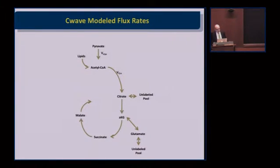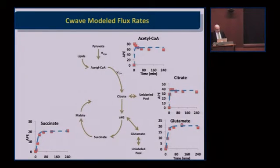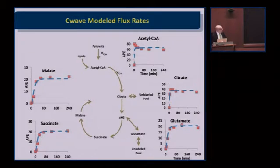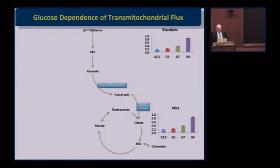And we're able to calculate these through a collaboration with Graham Mason in the radiology, who's developed this program called C-Wave that allows us to put all this mass spec data into it and get these relative fluxes. And what I'm showing you are in the blue lines are the modeled data, and the red squares are the actual raw data, and we're getting very nice fits for all these fluxes. And so we believe that we're able to, with a very high degree of specificity, determine the absolute rate of fluxes through these pathways, which then gives us a very different picture of what metabolism is.